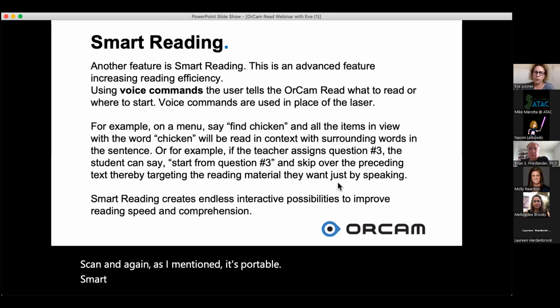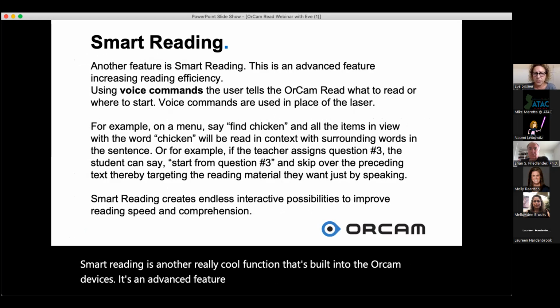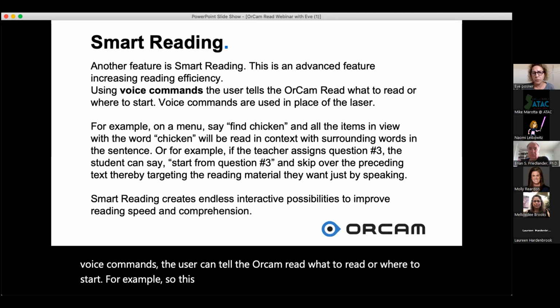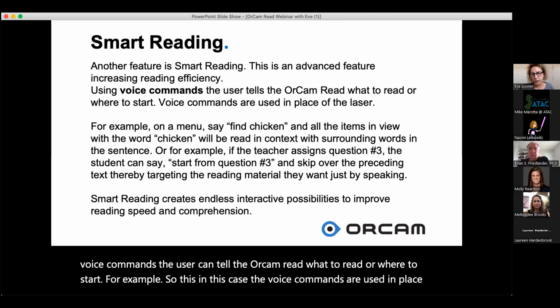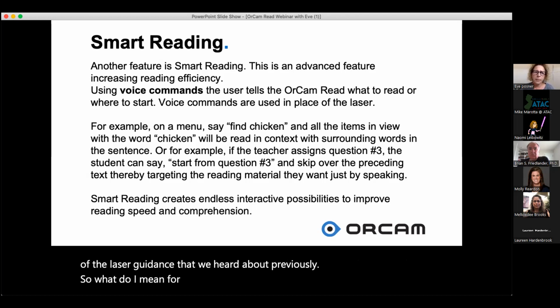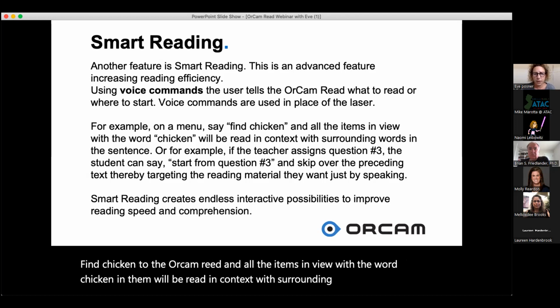Smart reading is another really cool function that's built into the Orcam devices. It's an advanced feature that increases reading efficiency. So using voice commands, the user can tell the Orcam Read what to read or where to start, for example. In this case, the voice commands are used in place of the laser guidance that we heard about previously. So what do I mean? For example, on a menu, you can say, find chicken, to the Orcam Read, and all the items in view with the word chicken in them will be read in context with surrounding words in the sentence.